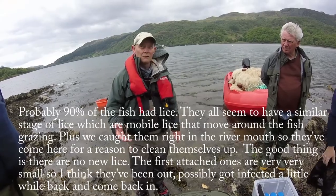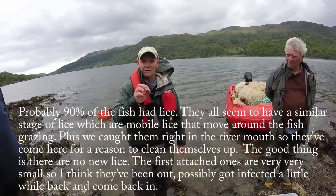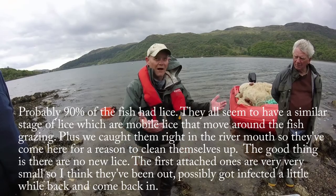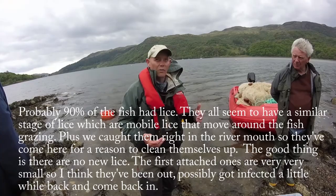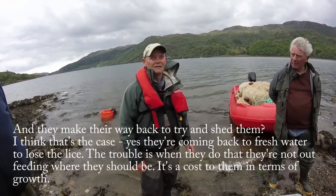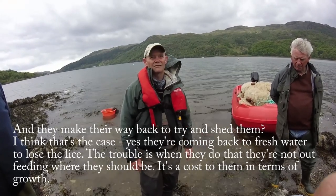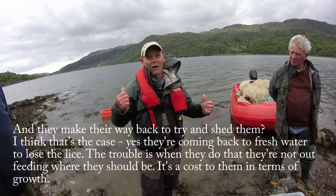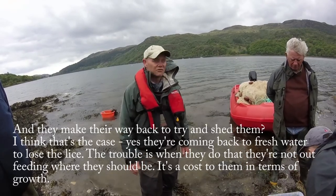Good thing is there were no new lice, no first attached ones, the very, very small ones. So I think they've been out, possibly got infected a while back, maybe a few weeks, and come back in. They make their way back to try and shed them. Well, I think that's the case, yeah. So they're coming back to fresh water to lose the lice. The trouble is when they do that, they're not out feeding where they should be. Yeah. It's a cost to them in terms of growth.